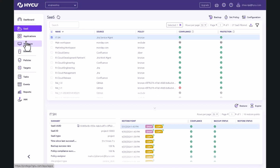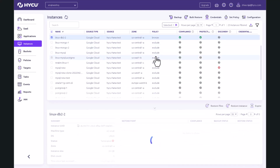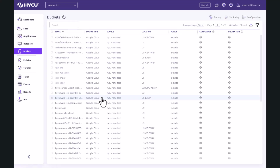Now from here, I also have the ability to discover all of your Google Cloud instances, where you can discover all of your VMs that run within your Google Cloud, and again make use of that same policy-based engine to do backups of your Google Cloud VMs. And here we have the ability to restore not just your entire set of VMs, but also do a file or folder level restore. When you click on buckets, we do the same thing too. We have the ability to discover all of your Google Cloud buckets, and you can make use of that same policy-based engine to protect all of your buckets within your Google Cloud infrastructure.